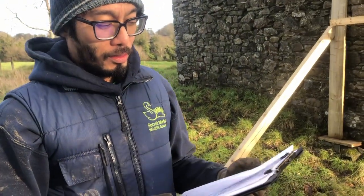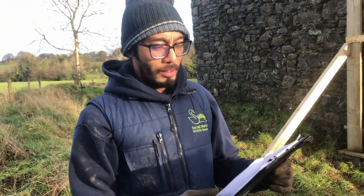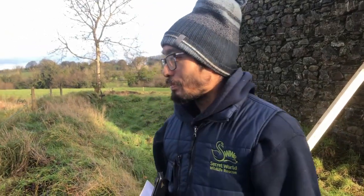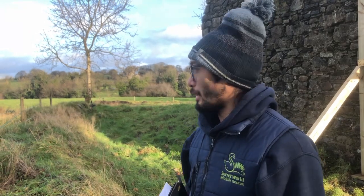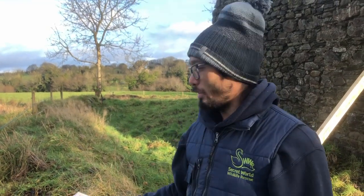So we want to put native hedging all around the site. Contractual obligation, but also because it's nice to put some new plants in. Good for the wildlife and good for all sorts of things, really.